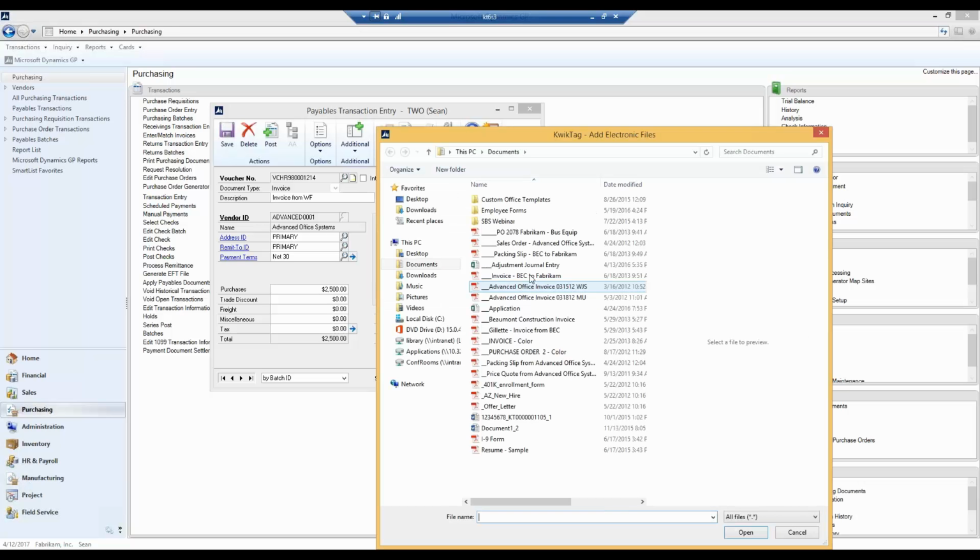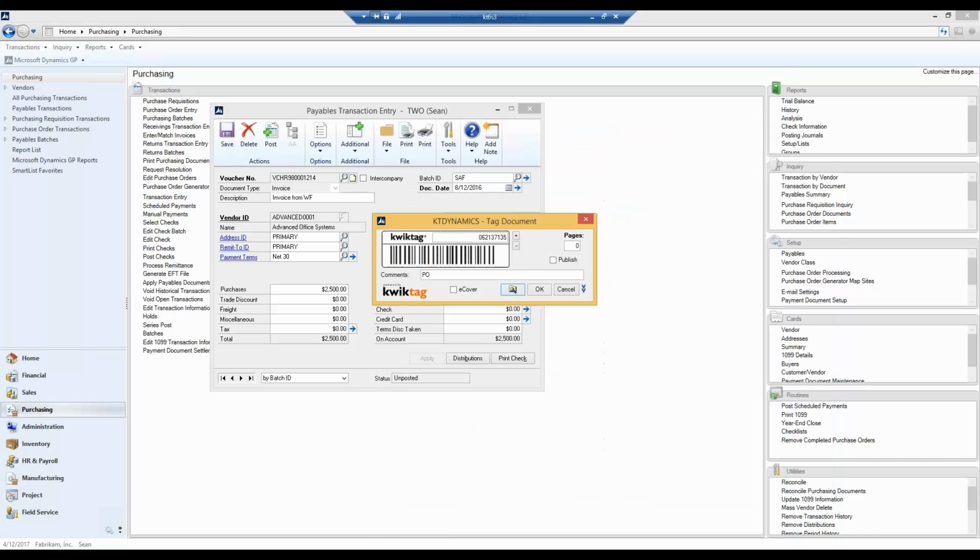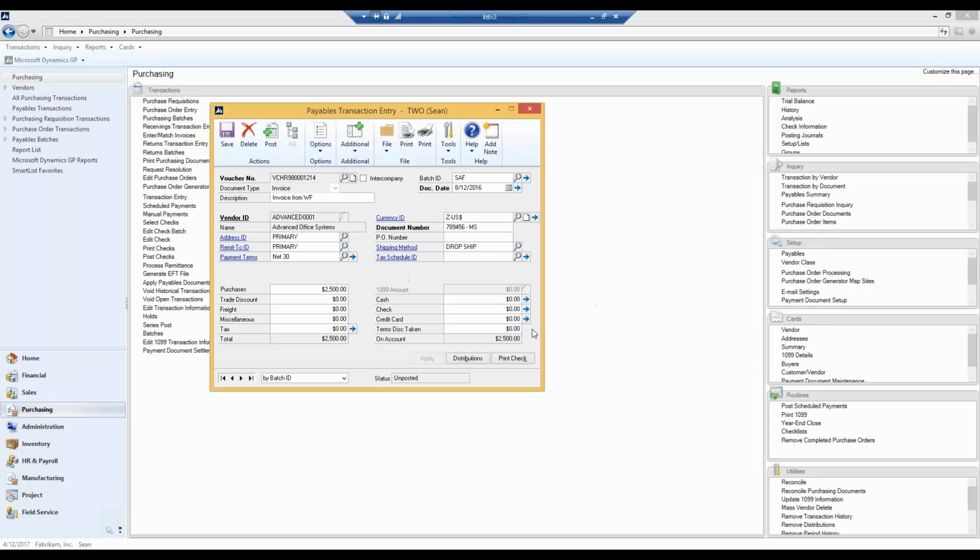I can browse out, grab it, go get the PO. There it is right here. Wherever I navigate to, double click, and it says we're going to attach it here, and now the PO is attached. That's simple. If it's a piece of paper, you make a reservation, scan it in. We can tell you about that on your own demo, but that's a really easy process too.